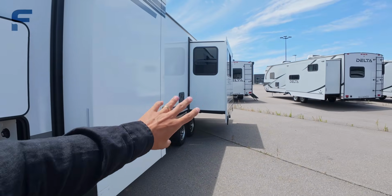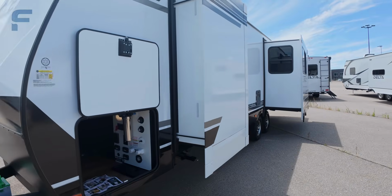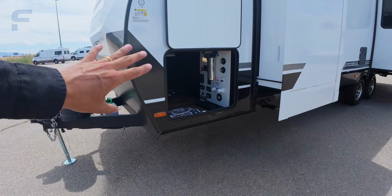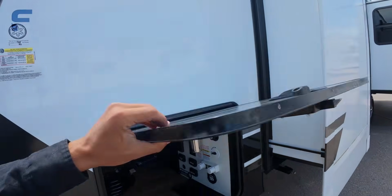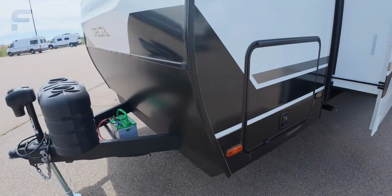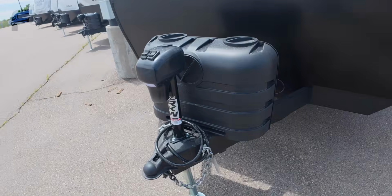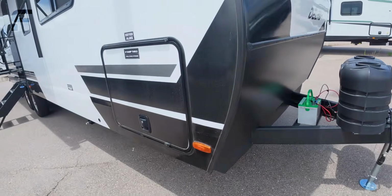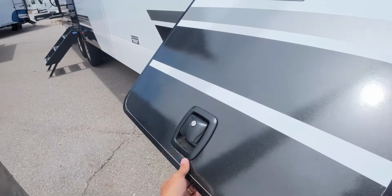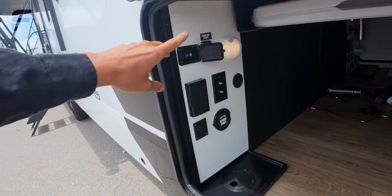Then you have a through frame rack and pinion style slide on the larger slide out. Still has a drop frame, so a really big storage compartment through here. Slam latch baggage doors as well, so those will just slam shut. Two 20-pound propane bottles, power tongue jack there. And then you can see through here, again, slam latch doors, awning switch right here.